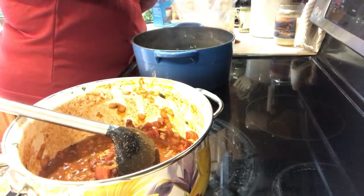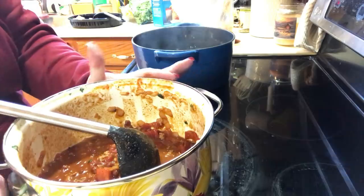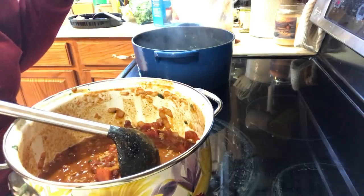Okay, so I'm going to pause you guys for a minute. And I'm going to clean up just a little bit because I got some stuff on my stove, and I want to get this cleaned up and wash a few of the dishes, and then I'll be back.